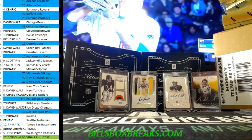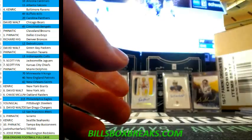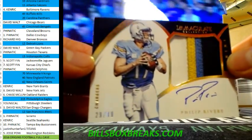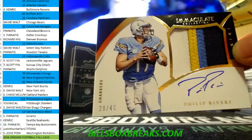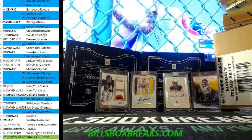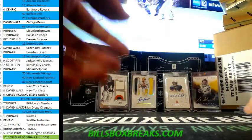What's up, Walnuts? And damn, sick card here, 2 out of 49. Pulled a few out of these. Another Philip Rivers from Immaculate, throwing in that Black and Gold, 29 of 49. Nice hit there. Solid box there, solid box.